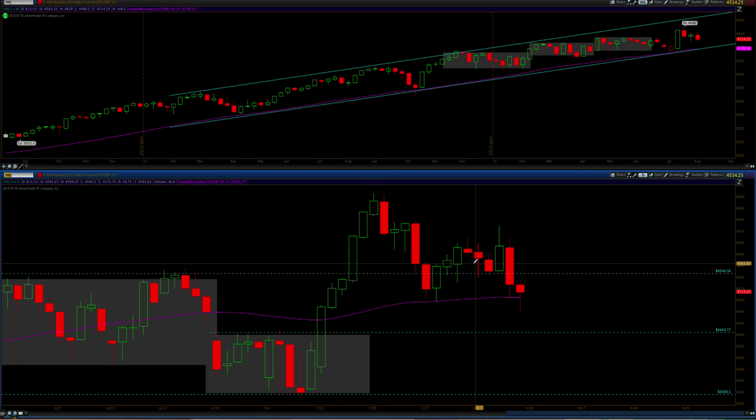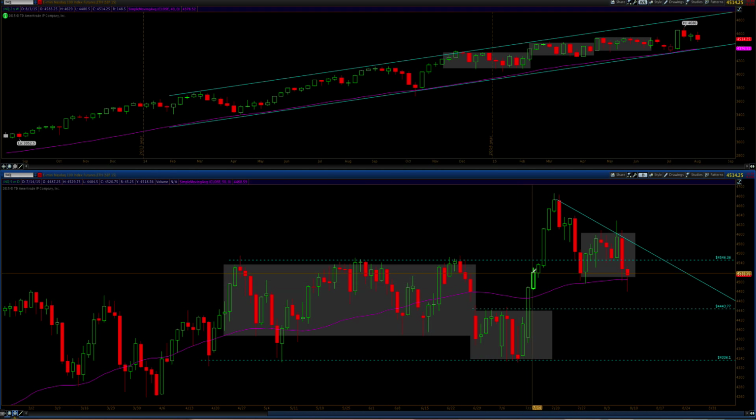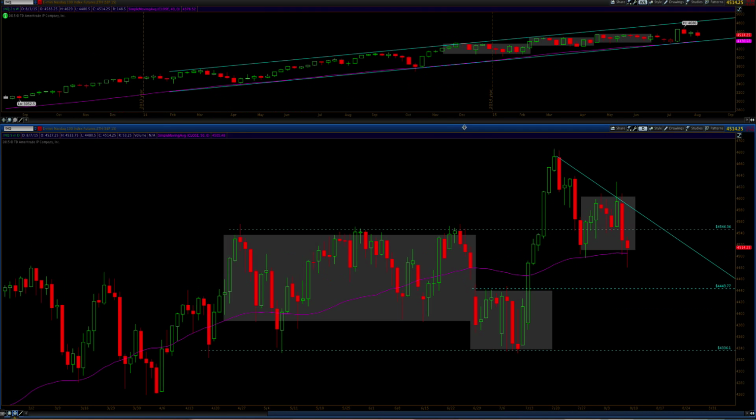If you redraw this here, you have now this lower consolidation, which is a concern. Because now what I'm concerned with is that instead of breaking out, we're actually now starting to put in a bit of a downward pattern here. And ultimately this level here, 4,500, needs to hold. If you're a bull, that needs to hold.